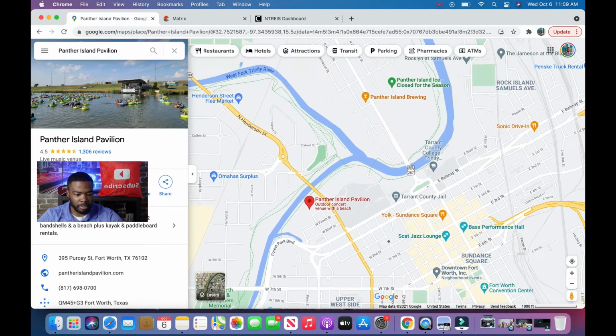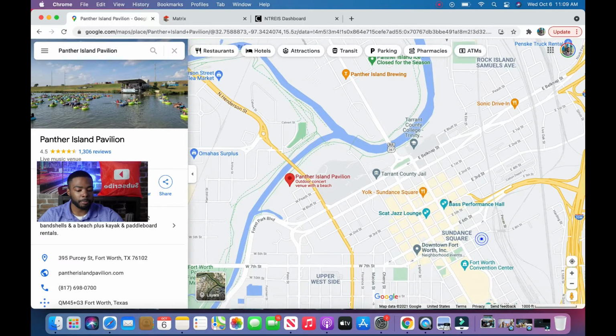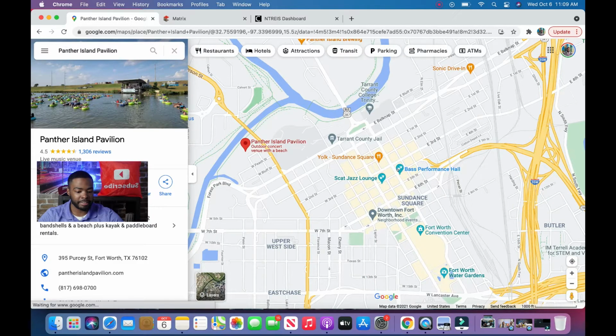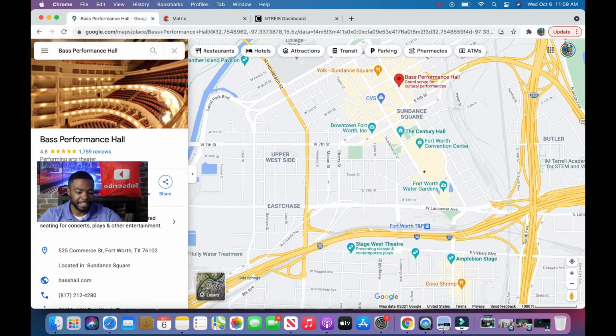What are some other good areas to visit in Fort Worth? Oh, Bass Performance Hall in downtown. I forgot about this. This is a pretty big deal. It's like an opera house. I've never been here, but everybody that lives in Fort Worth raves about the Bass Performance Hall. So if you're someone that loves fine art, then Bass Performance Hall may be a good place for you to visit.